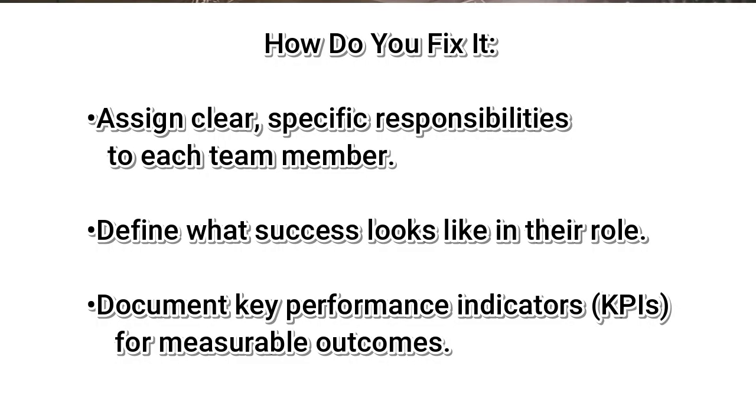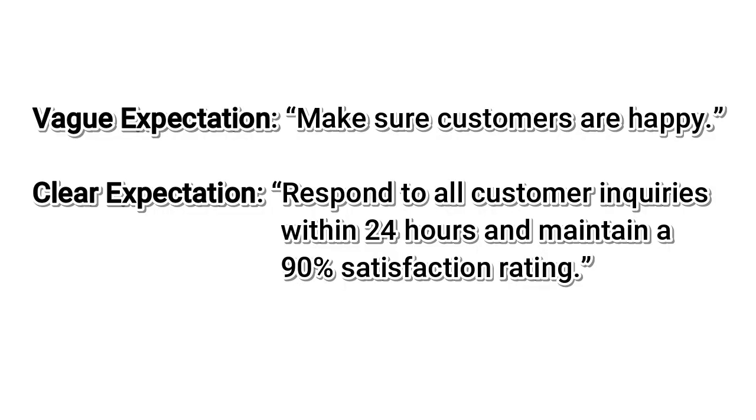First, assign clear, specific responsibilities to each team member. Define what success looks like in their role. Document key performance indicators, again, KPIs, for measurable outcomes. Now, here's an example of vague expectations: make sure customers are happy. How about a clear expectation? Respond to all customer inquiries within 24 hours and maintain a 90% satisfaction rating.